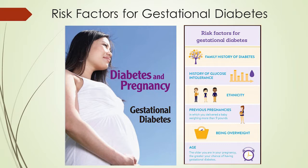Being over 25 also gives you an increased risk of gestational diabetes, as does being overweight or not being Caucasian. Remember, though, that many of these risk factors are totally out of your control. Often we find that you may have one or two of these risk factors, but sometimes we find that you don't have any. So what is gestational diabetes?